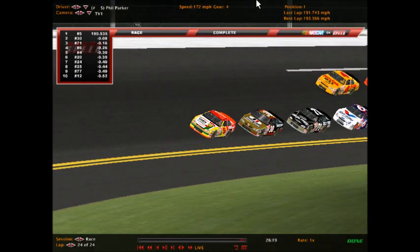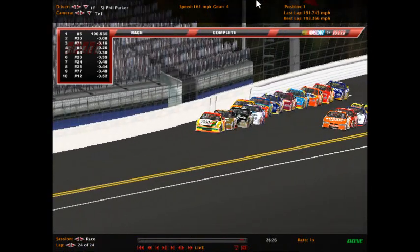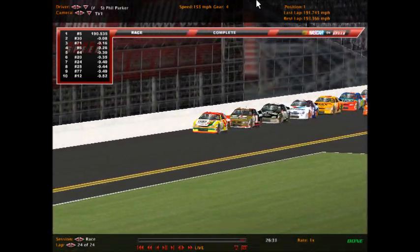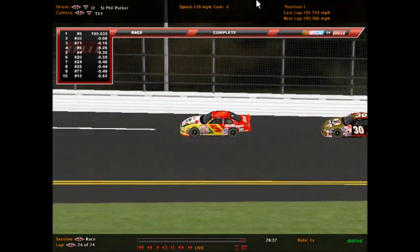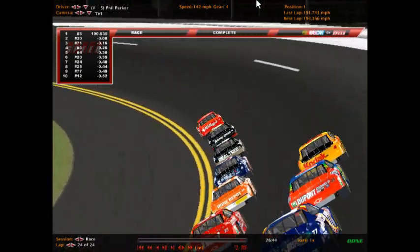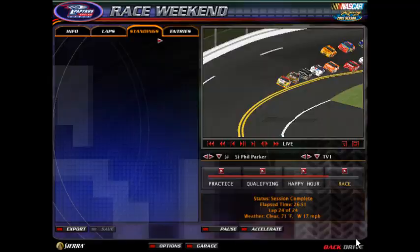So Phil Parker, the number 5 Kellogg's Cornflakes Chevrolet, wins the second duel at Daytona. Shane Lake comes home second. Third to Alex Miller. Fourth place will go to Jordan Lopez. William Brock fifth. Sixth to Brandon Parker. Seventh place to Kyle Matthews. Eighth, Johnny Gardner. Ninth, Paul Minnick. And Rob Evans comes home in 10th. Average speed 190.535.